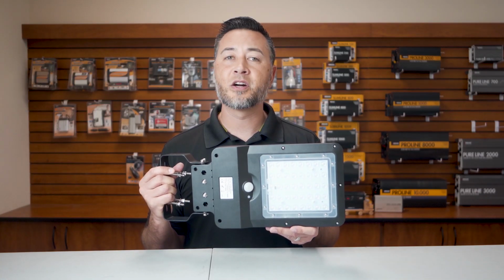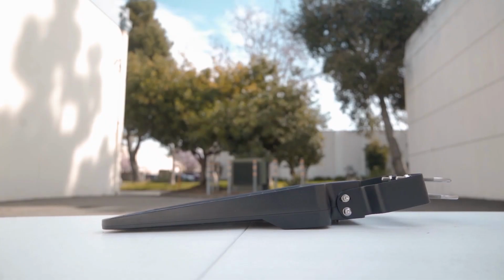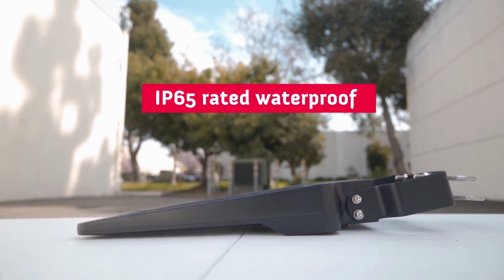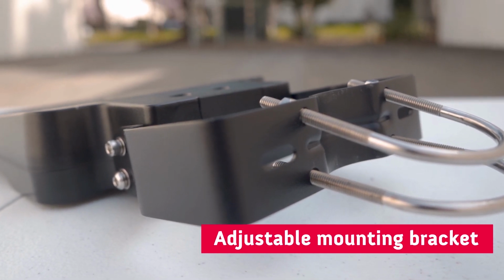This light also has a 120-degree PIR or motion sensor that can detect motion from up to 26 feet away. The case is made out of a tough ABS plastic that is IP65 rated waterproof and built to withstand the elements. On the back, we have a simple mounting bracket that is adjustable for the optimal angle of your choosing.